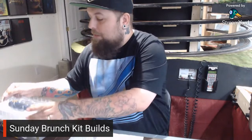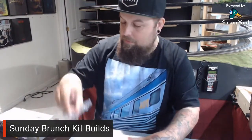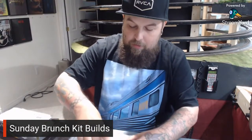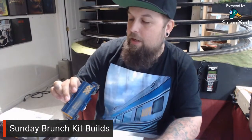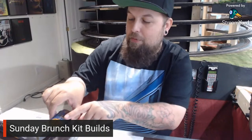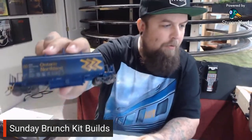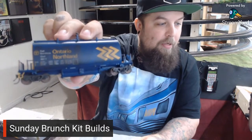So Bubs offered to take one of my doubles, and he removed the number or part of the number, and then he replaced it with a new number. So this is 6611, and he changed it on both sides of the car, both ends, and then he even did a light weathering there for me, and it looks great. I can't wait to add this.